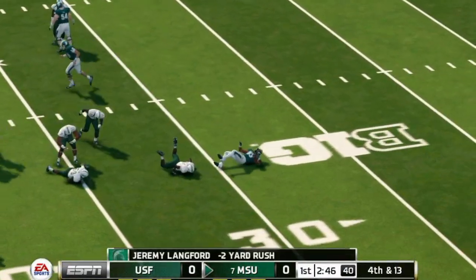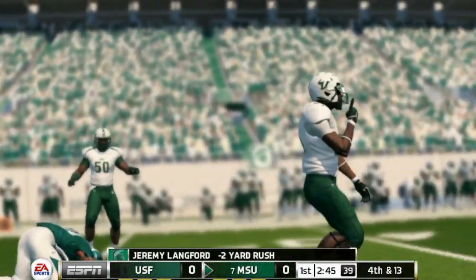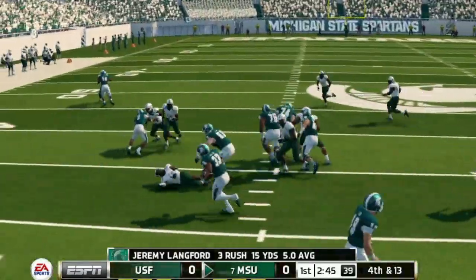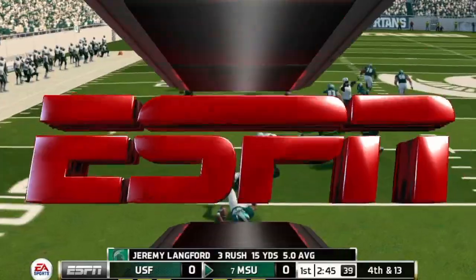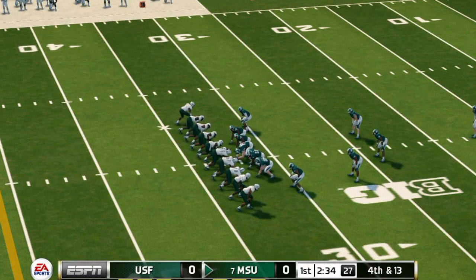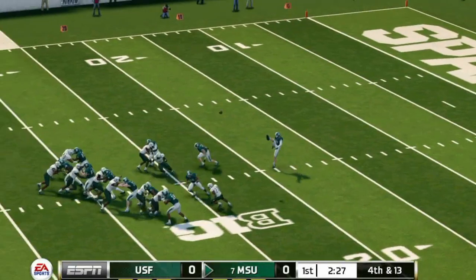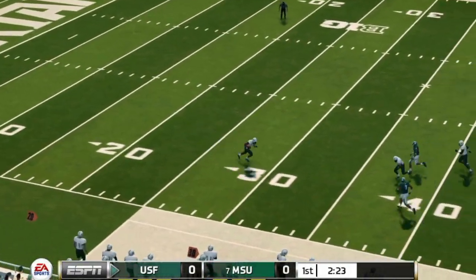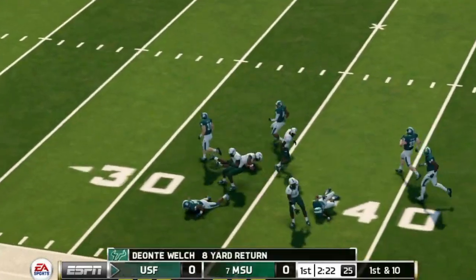Handoff up the middle, and he's tackled at the 32. That is a loss of 2 yards. That'll bring up fourth and 13. The defense has everybody on the line. I think they're going to come after this one. Tackle made at the 34.